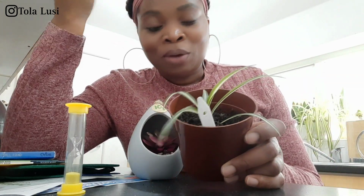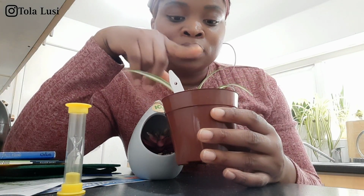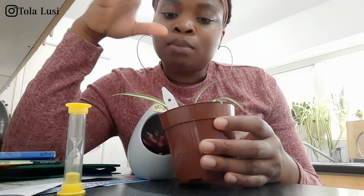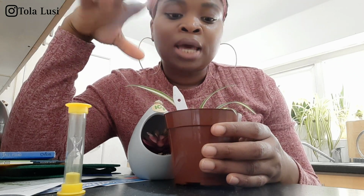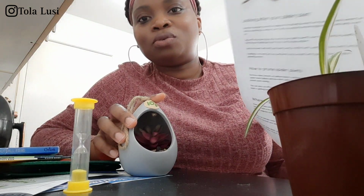So I was given this spider plant for free, and I absolutely love it. I'm going to put this somewhere in my room so that it's close to me. I think I have a flower pot that would suit this one. They also gave me a leaflet on how to care for it. I mean, it's the attention to detail for me, you guys.